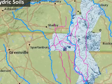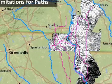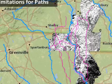So the next thing that I found in the SSURGO data was a score from 0 to 1 on the limitations for paths. The Soil Survey had gone through and rated each soil by how good it would be for building a trail. Awesome. Now I have a relative score for each one of those. So the black areas are going to be the poorest for building paths, and the white areas are going to be the best for that.